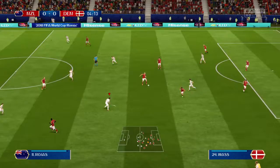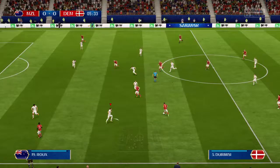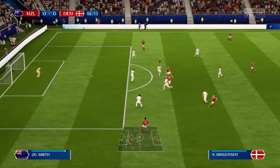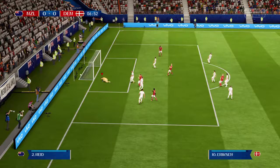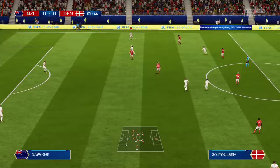Christian Eriksen. Jurgensen. On to Christian Eriksen. Vass. Eriksen! Well, sometimes these opportunities can come too early, and maybe this is one of them. Yeah, maybe just caught cold there. Wasn't expecting the chance to land at his feet and made a mess of it. Smith.